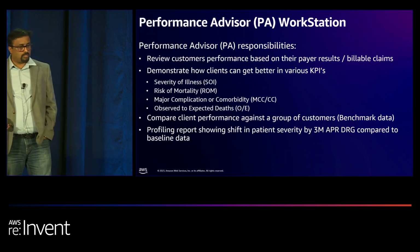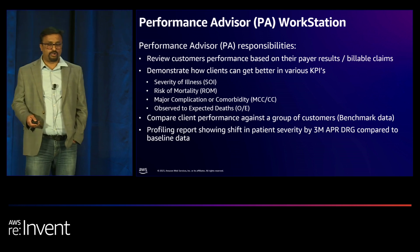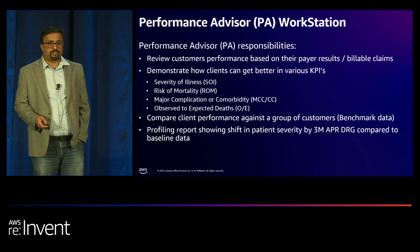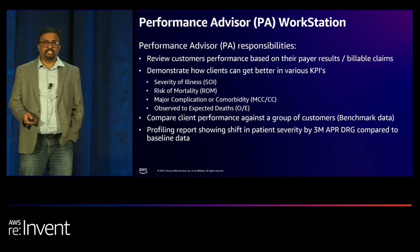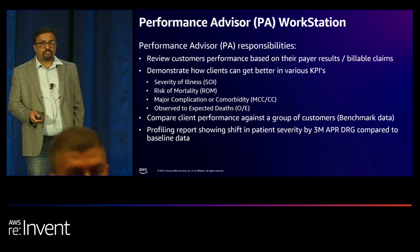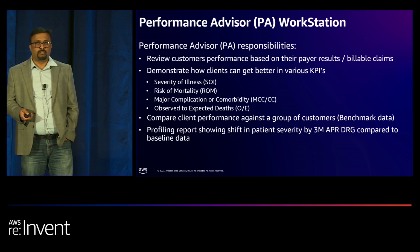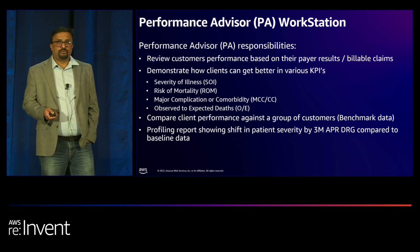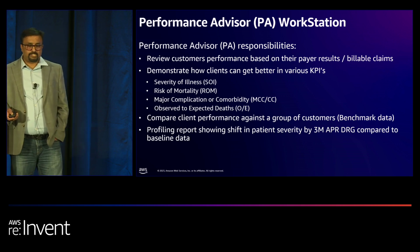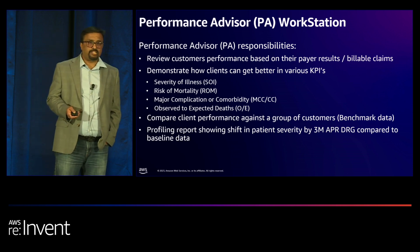So let's go over what performance advisors' responsibilities are in day-to-day work. Basically, they are looking at the discharge claims for a patient and seeing the trend, whether clinicians are providing enough information or documentation for that particular patient once they are admitted into the hospital. This enables them to track how severe the patient's illness is, or what the risk of mortality is.